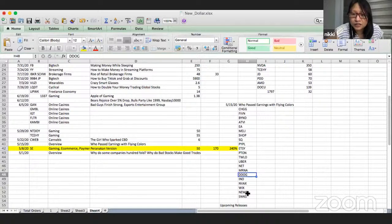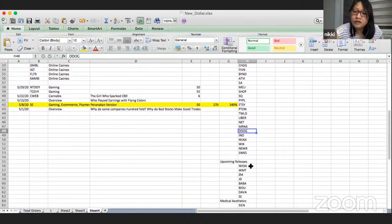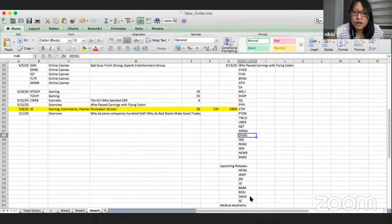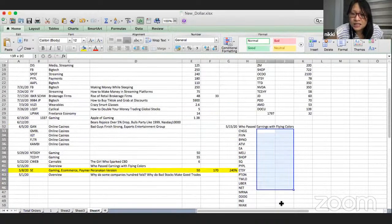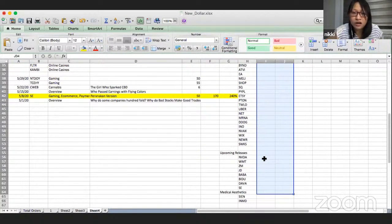New Relic, Skyworks. And we also said during that class, upcoming earnings releases that we felt were going to hit all-time highs or recover fast. We said Nvidia, Walmart, Zoom Video, JD, Alibaba, Baidu, Endava, C Limited. Medical aesthetics, we also discussed, because we were discussing bad stocks making good trades. We mentioned Cynosure and InMode. I didn't do an analysis of the prices here, but all of these were up more than 100%.